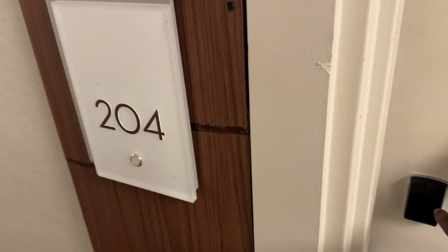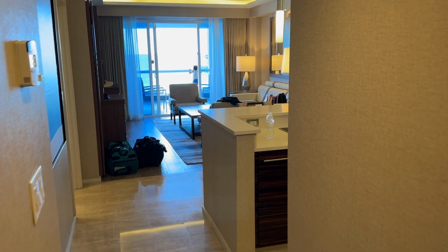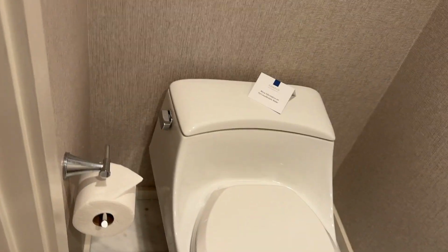So without further ado, why don't we get a tour going of the 2-room residence at the Conrad in Fort Lauderdale Beach. So I'll just let you guys have a look at some of these rooms and how it was all laid out. I will give you guys a montage of pictures and so on and so forth. It was a wonderful time.